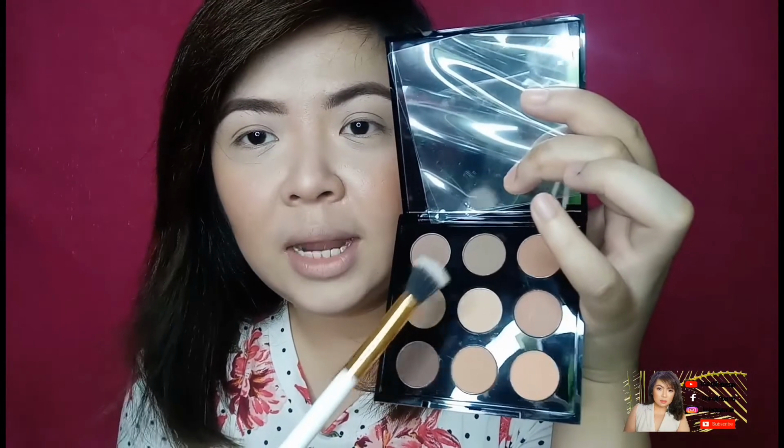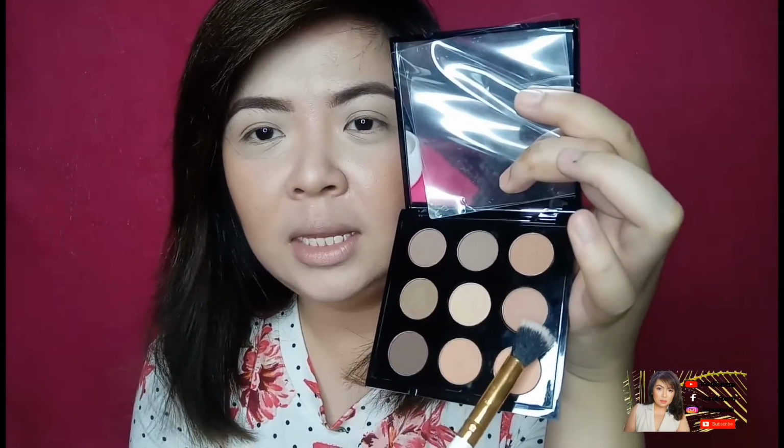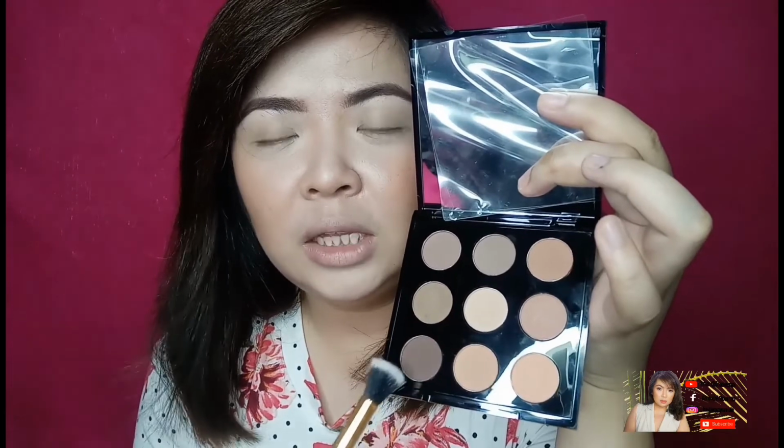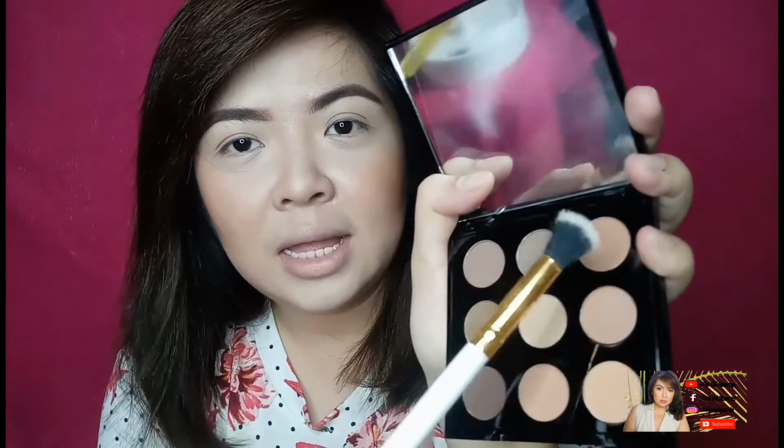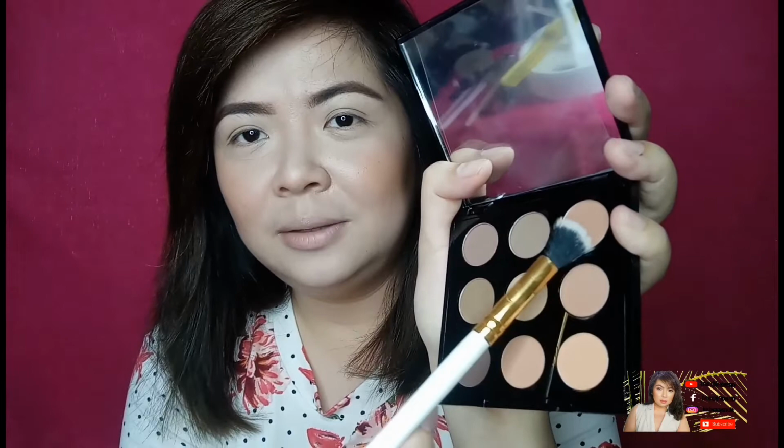Before I begin, I've also noticed sa palette na to na may mga shades na almost the same, like this one and this one, this one and this one. And then this is the only darkest shade that I can see from the palette, but it's okay. Most of the shades are perfect for transition colors. So I will start off with this one as my transition shade.